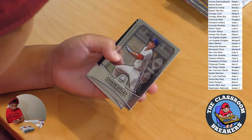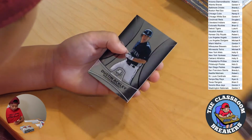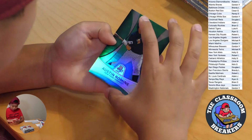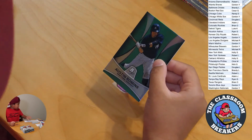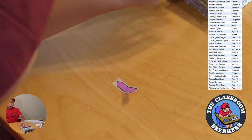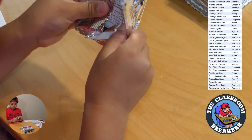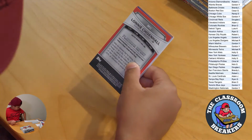Josh Johnson, Chase Utley, Jose Tabata, Justin Ackley, and Austin Romine, out of 499. So very nice. Going to the New York Yankees. Congrats, Robert L. That's your second hit, Robert. Good luck, everybody.